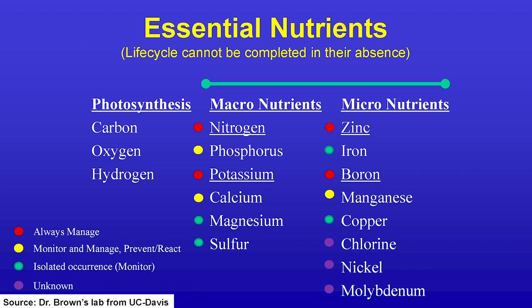With that said, I would like to start my presentation with this slide. By way of background, this slide illustrates all the essential nutrients that are needed to grow any plant, and to grow almonds. The interesting thing about this slide is that it groups the different nutrients needed to grow plants by the amount of management that you need to invest in them. In red, those are the nutrients that in almond production you always have to manage. Every season, every year, you need to think about those nutrients.